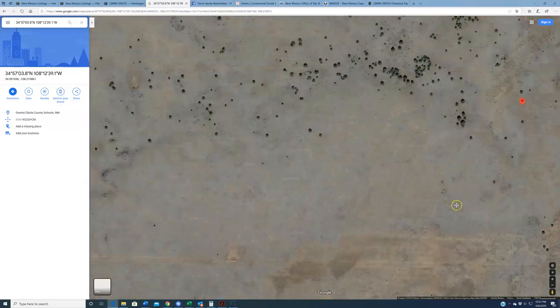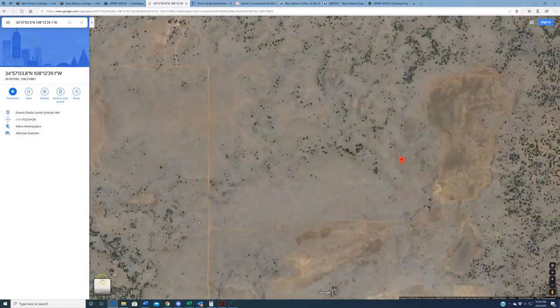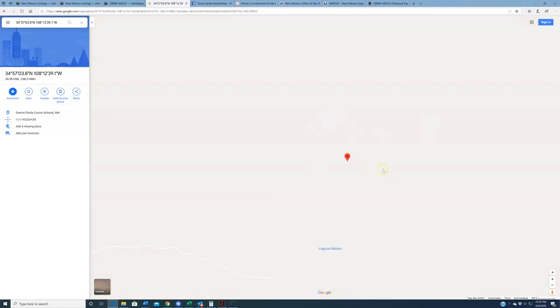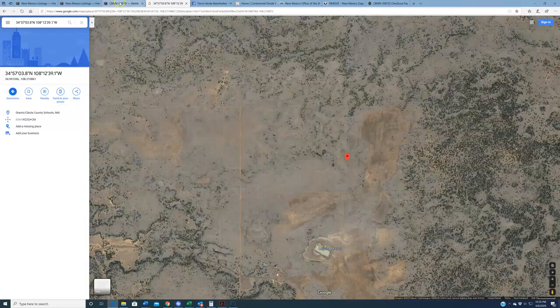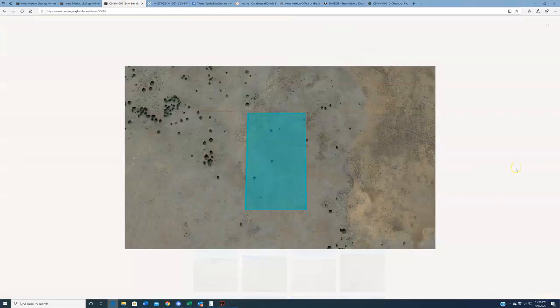Here's another one over here. Here's the third one. This one's much easier to see. Additionally, when I go to map view, what you won't see is the plat overlay. So let me direct you guys back to the listing page. And down here, first off, we have the Google Earth overlay. This gives you a sense of the size, shape, location of the property. This is a 5-acre rectangle that you've got right here.